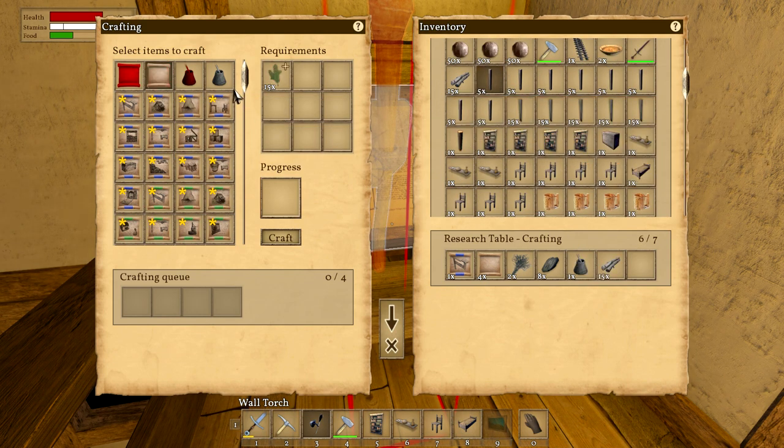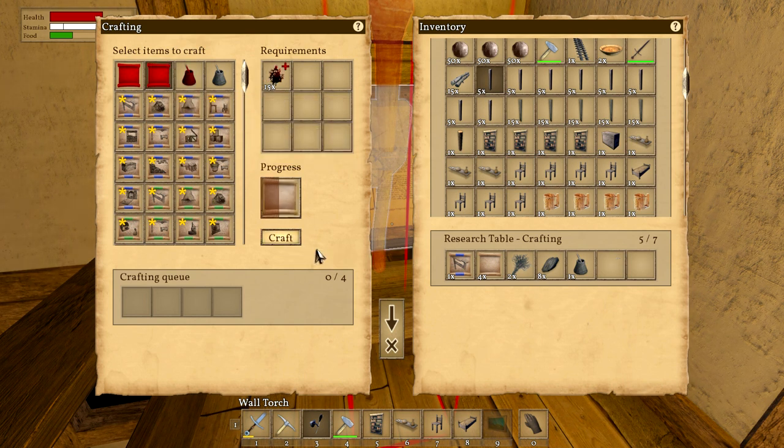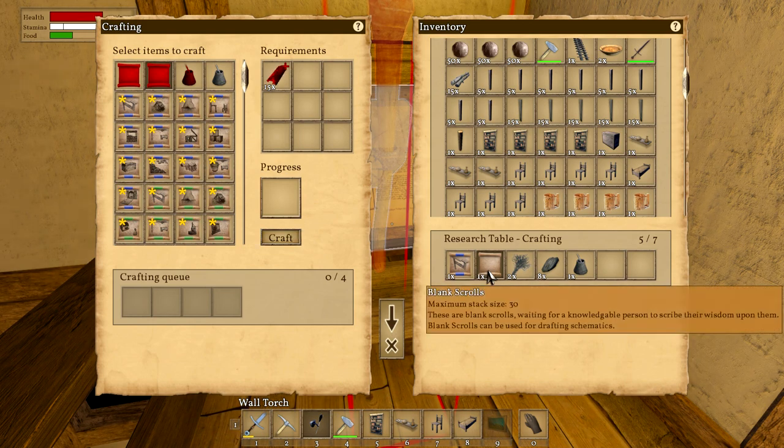So if you throw this in here in the research table now, if you didn't know this already, we can craft scrolls, which is fantastic. There it goes. Bam. And we've got ourselves an empty scroll in there. So we're going to do that. Let's go ahead and take all but one out of there.